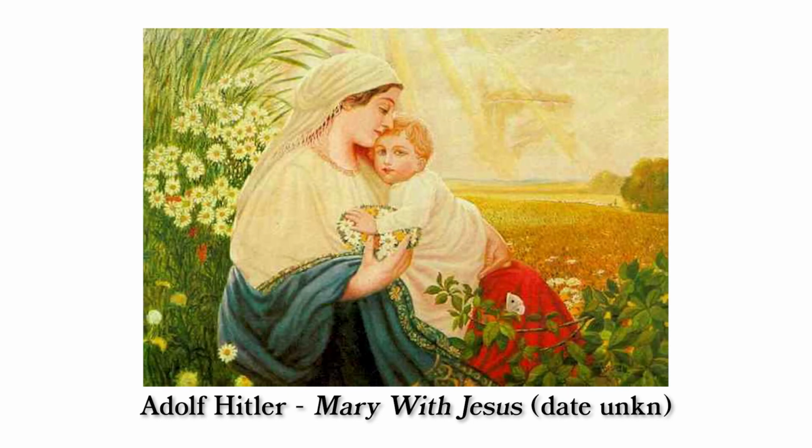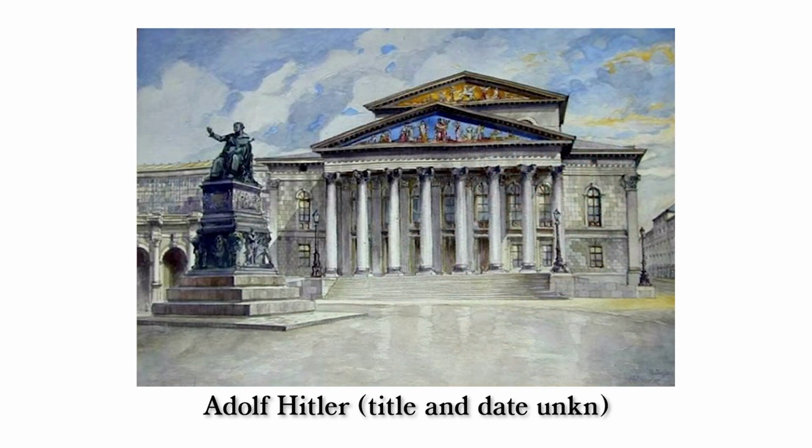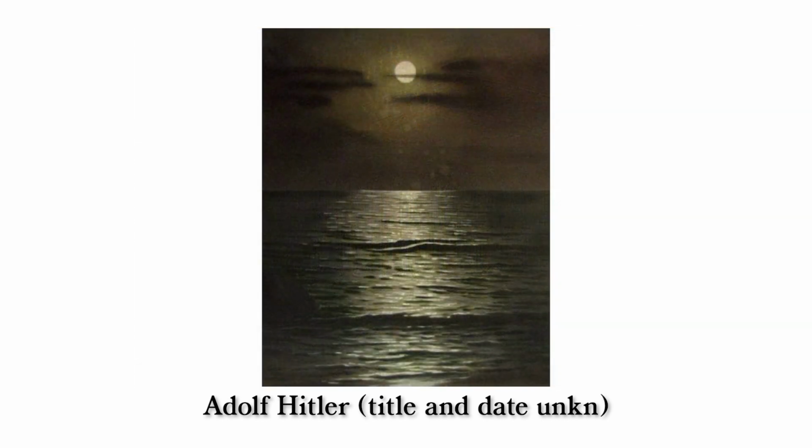As an aside, I wonder if any art historians ever examined Hitler's official dislike of modern art versus his status as a failed artist. This is especially poignant when one looks at some of his work. He was definitely a traditional painter, as shown in the examples on your screen. But I digress.